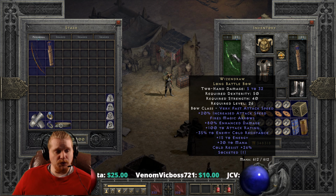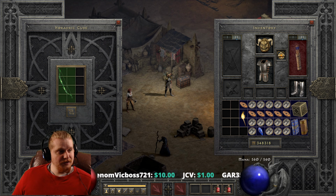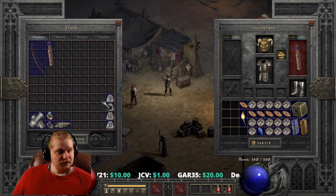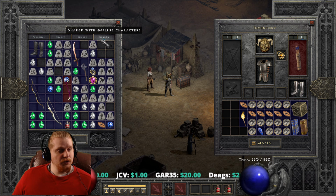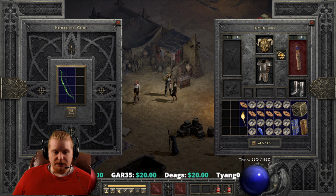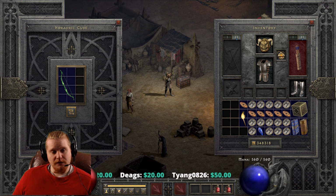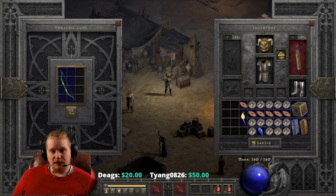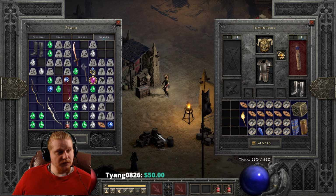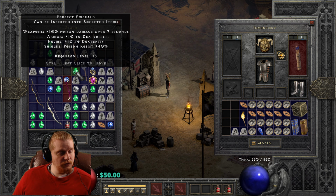Now, we're going to upgrade this. We're going to take a look at this and we're going to upgrade it. So let's go ahead and throw this in the bank here, and in the Horadric Cube, and we're going to need, trying to think here, what is it? Is it a Ral and a Sol, or is it a Lum and a Pul? I believe it's a Ral, a Sol, and a Perfect Emerald is what we're going to need. Let me see if I have those laying around.